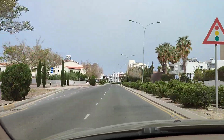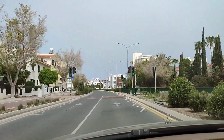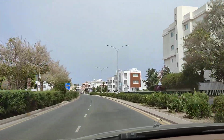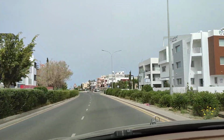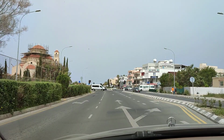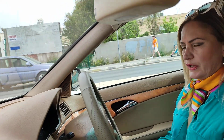So here we are now. We are deep in downtown Chloraka Paphos. There's a bit of confusion over Paphos over which part is which. Some people say the harbour area is Chloraka Paphos. Some people say to the left is Chloraka Paphos, as it says on the signpost. But I would say that this part here is still Chloraka Paphos as well. It's only when you go another one street in do you then arrive in what we call Mesa Paphos, correct? Yes. In between.